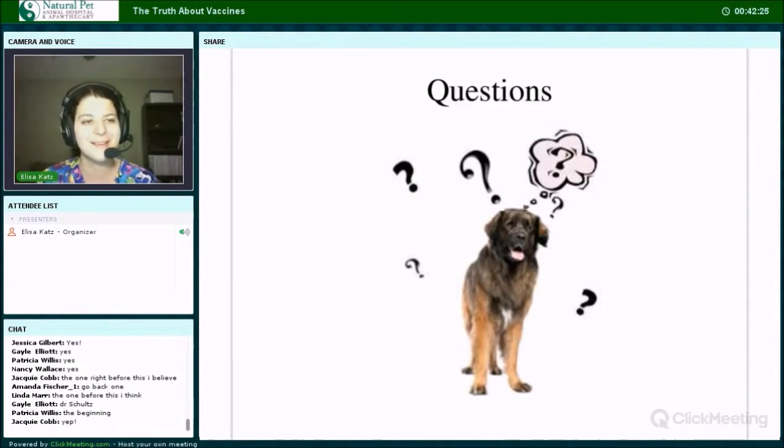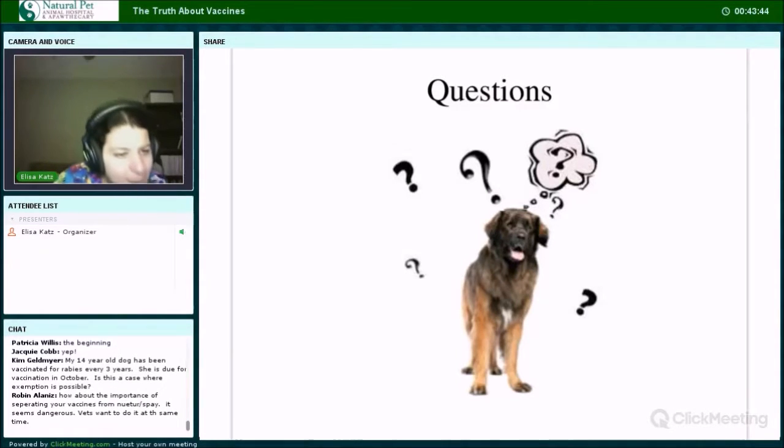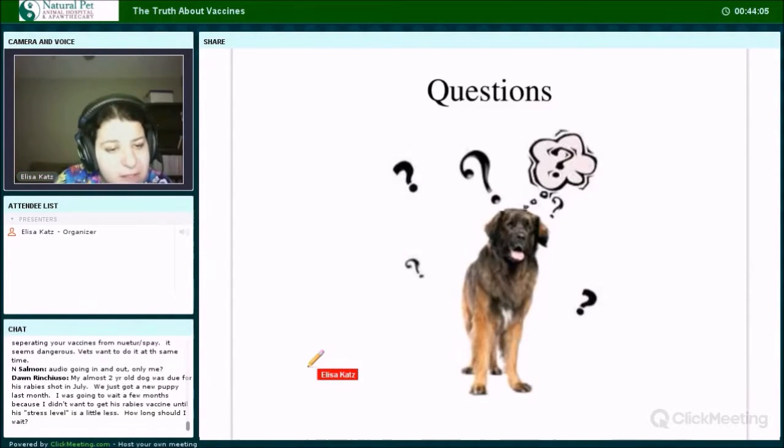I see a couple people typing. If for some reason you end up having a question and we didn't get to address it, okay. Kim, we're going to have to see about your dog and see what kind of issues he or she may have, and then we'll determine whether we can provide an exemption letter. I think we probably can if the titer's good.